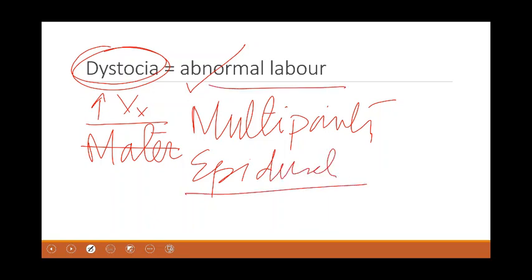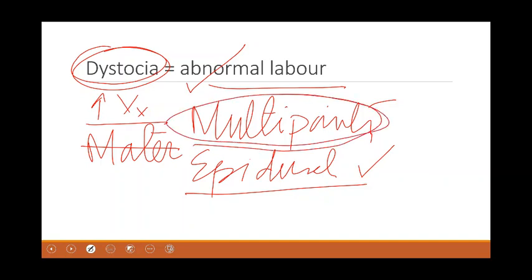So this is a bit of a complicated question. Now epidural is classically known to slow down a labor, but recent evidence is showing that epidural does not hamper the labor. So when multiparity is there in an option, which is actually a facilitatory factor for good labor, multiparity being an experienced uterus, then epidural would be the answer that is causing dystocia.